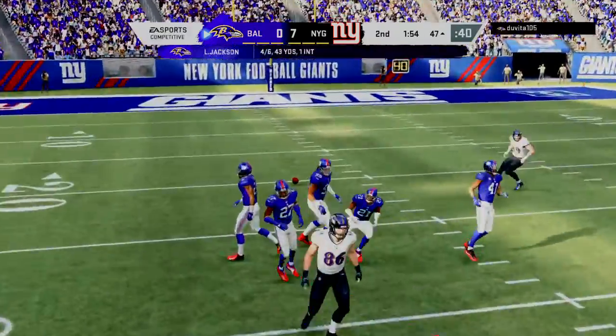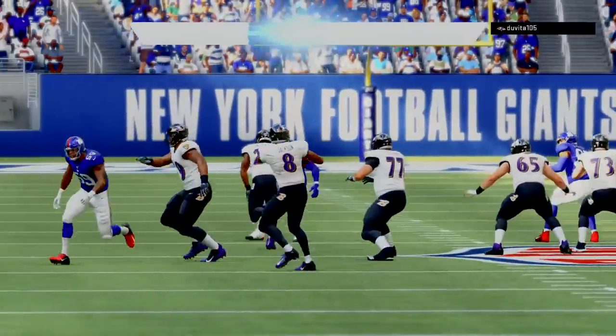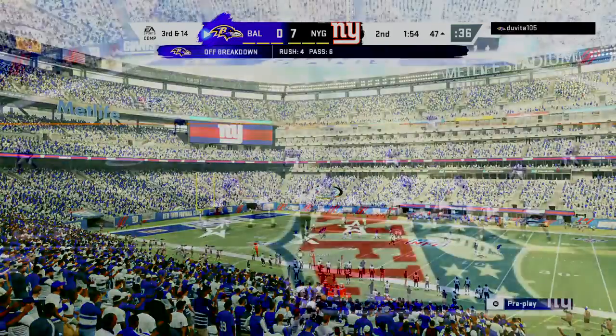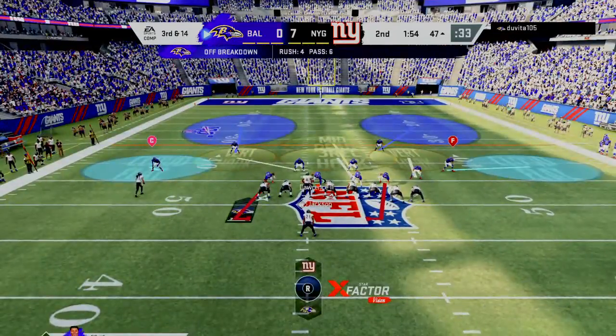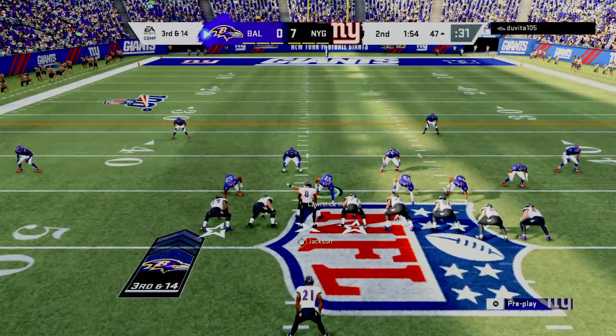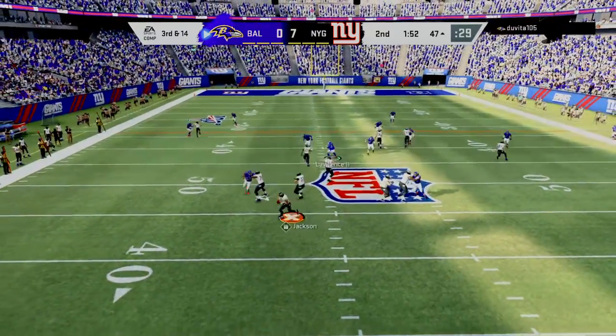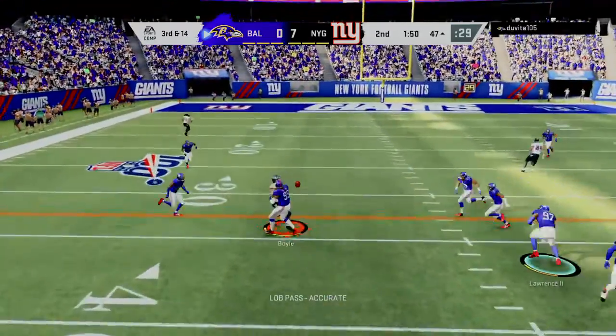A second down pass play there, but it's incomplete. He was looking for Nick Boyle that time, and it's third down. Defensively, Charles, they continue to really limit this offense as far as yardage goes. Yeah, you're exactly right. They've been assignment sound, staying in their lanes, keeping proper leverage, and communicating well, too.